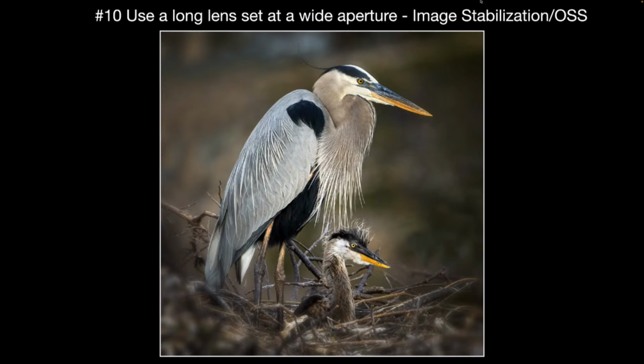Wouldn't say he's a cute little chick, but that's a black-crowned night heron. We have a lot of those. Yeah, it's really a cool bird.